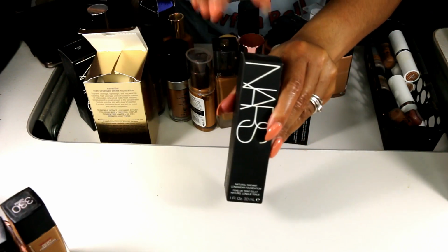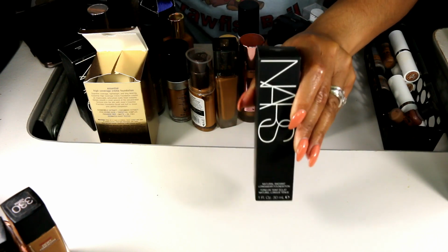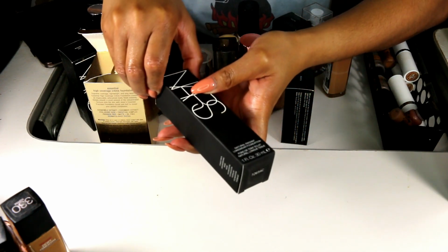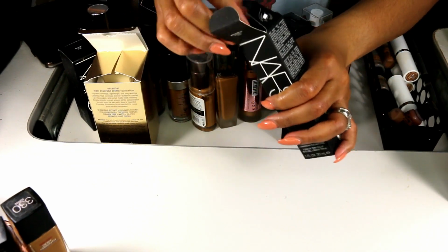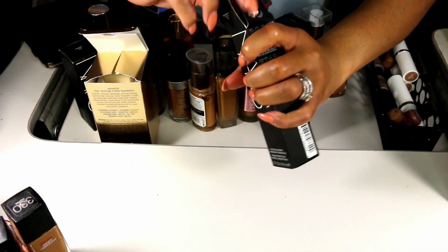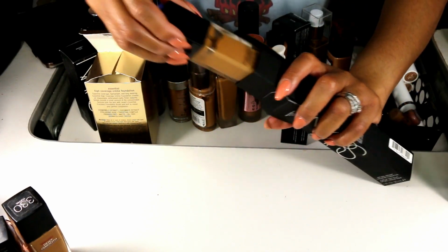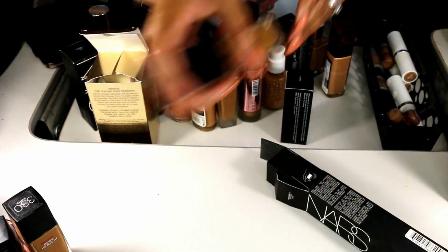Oh, here is a foundation that makes me sad, y'all. This is the Natural Radiant Longwear Foundation by NARS, and I have it in the shade Moorea. I actually did a review on this foundation. I wore it for a little while. I'm trying to take it out of the box so y'all can see it. Here it is, it's starting to separate. Look at it. Let me shake this up.